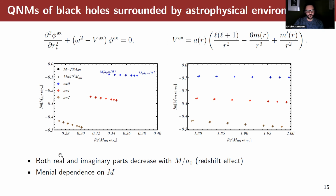And as we can see, both real and imaginary parts decrease with the compactness, and this is where the redshift comes. And there's a minimal dependence on the mass. We have chosen masses of 20 solar masses and 10 to the 3 solar masses. So the central black hole can be either stellar mass or supermassive, and we still have the same imaginary parts and real parts. So the same trajectory in the complex plane of the quasinormal modes for even the first and second overtone.